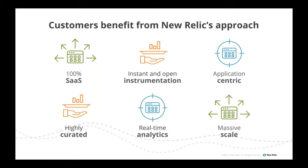Highly curated, which means out of the box, dashboards are built instantly. In many cases, you can extend the use of New Relic, which means it's fully flexible. You remember one of the points around flexibility in extending the use of the platform by adding your own custom instrumentation or custom events. You can pull your own data in, but it really comes with about 80% of what you could require out of the box.